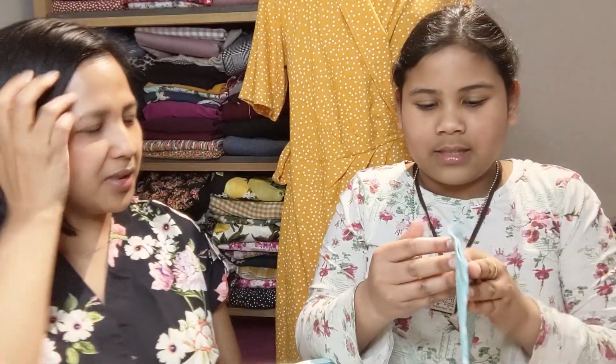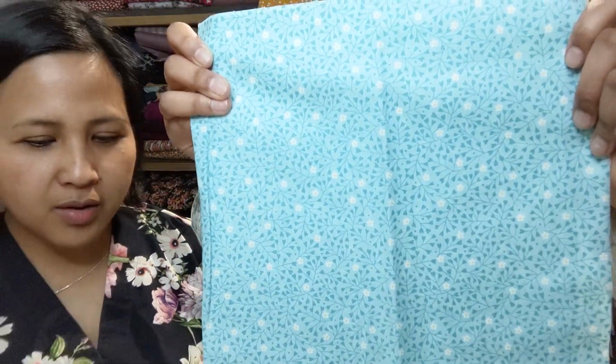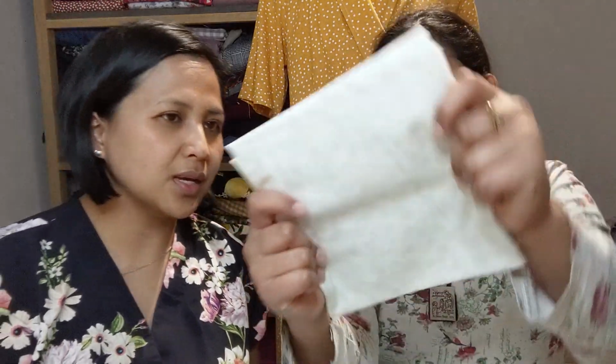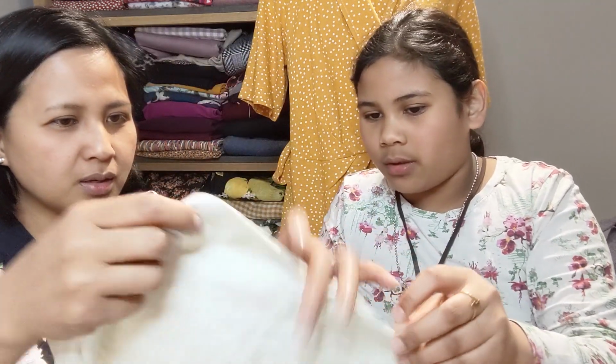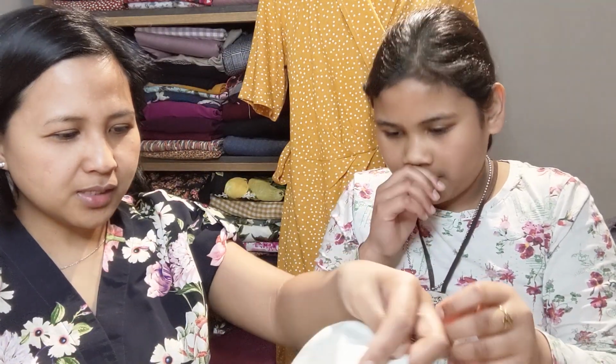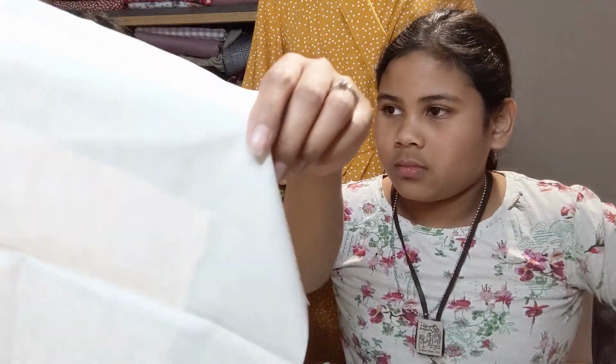And then there's this next one. It's like a white floral one. Oh, this is nice. There you go. So there's this one, and oh, there's another one. Oh, what is that? Is that fabric as well? It's like a white spot thing. I'm not sure what this is. It's longer than the other one. Oh, this is the backing fabric, I think.